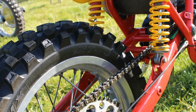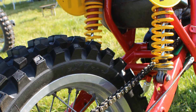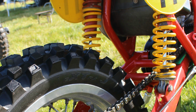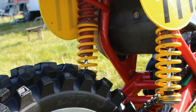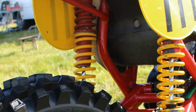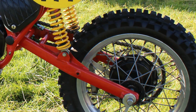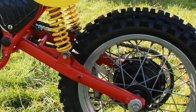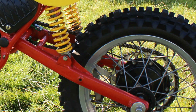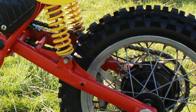Now these rear shocks are still the original items from 1980, although I'm not sure what particular make they actually are, although it's still amazing to think that these are still functioning after 40 years, and as far as I'm aware, Paul has never had them apart or serviced them since that time. But they still look in remarkably good condition, and more importantly, they still work.